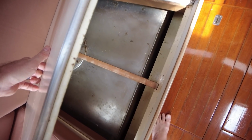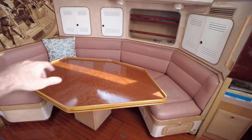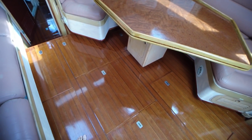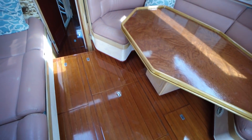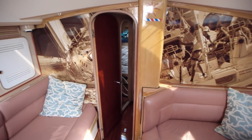Under the cushions, we've got stainless steel tankage. Same can be said for the other settee as well, storage. We're gonna take a look at underneath the cabin sole in a little bit as well. But let's go forward. Interesting mural on the bulkhead here.